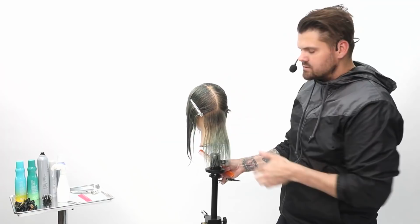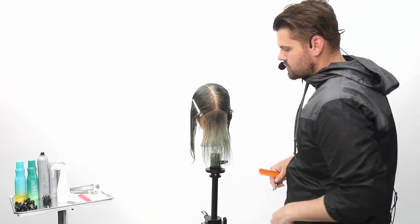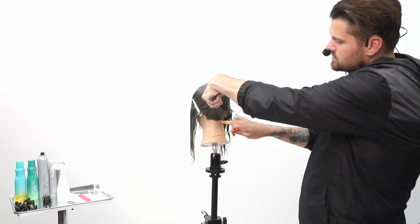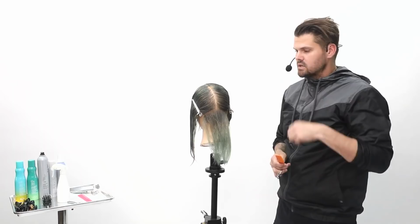And then after I create that line in the center back, I go from the occipital bone across to just behind, a little bit below the ear, in a slight diagonal forward line. That diagonal forward line, I'm going to follow as I go across. Obviously the mannequin doesn't have a strong hairline, but you want to look at your guest's hairline and assess that, especially with the one length. You want to make sure that you're not pulling too much tension, stretching things where they don't want to go. So, all right. So we're going to get started.